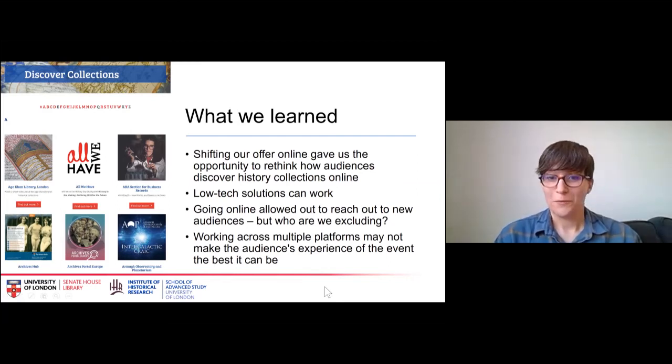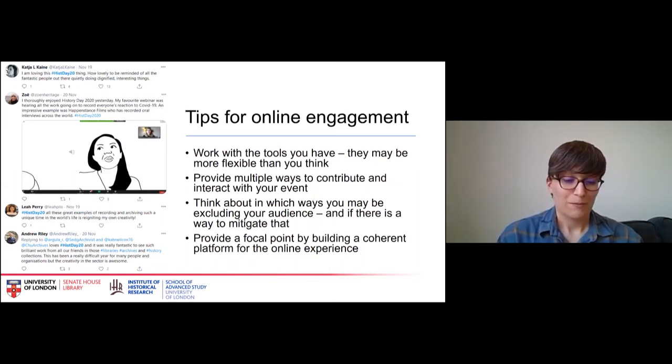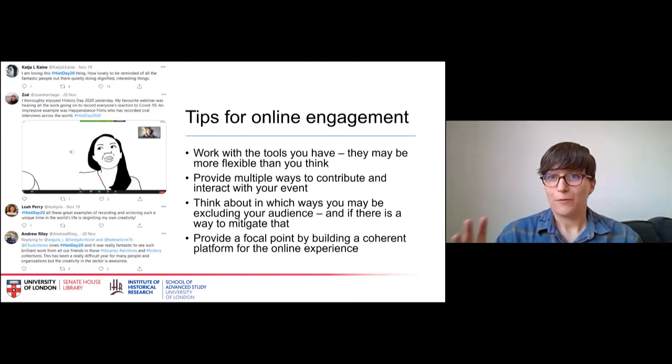So just to quickly summarize, here are some of our quick tips for what we learned from shifting from physical to online engagement. So first of all, work with the tools you have. They might be able to perform better and be more flexible than you think they are. Try to provide multiple ways of contributing and interacting with your event. Think about the ways in which you might be excluding your audiences and if there's any way you can mitigate that. And finally, try to provide a focal point by building a coherent platform for your online experience.